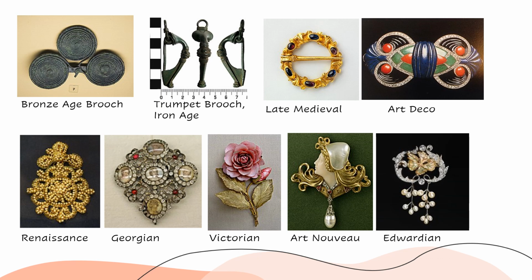The Victorian period was named for Queen Victoria of the United Kingdom, who reigned from 1837 to 1901. Cameos, brooches, locket brooches, flowers, nature, animal, and hearts were popular jewelry styles in the early Victorian era.